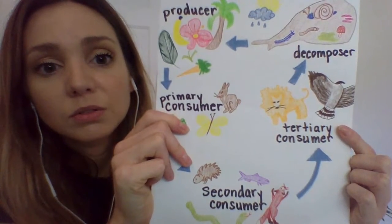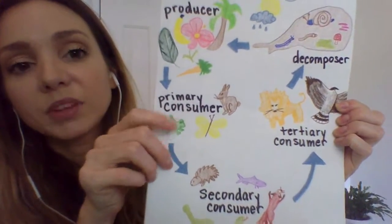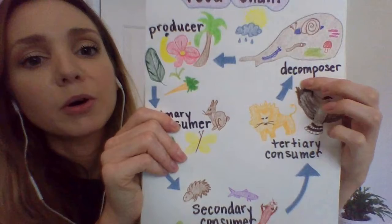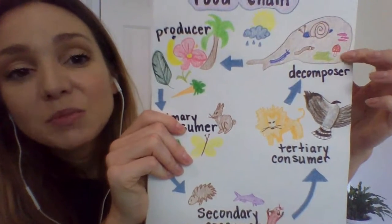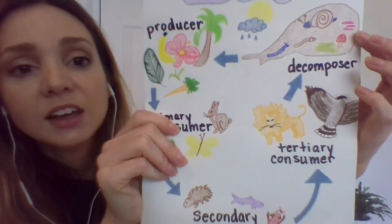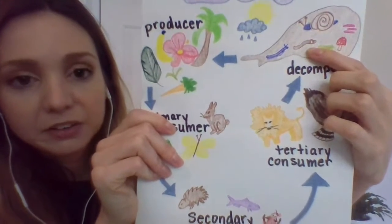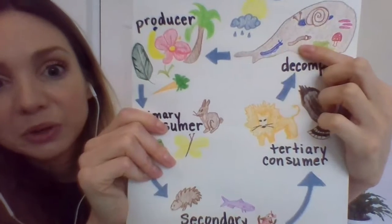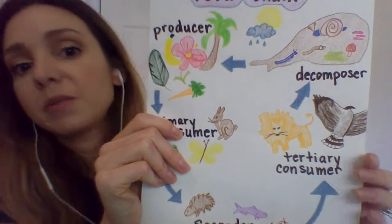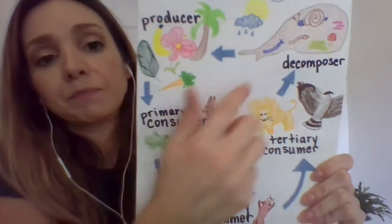And so their energy will stay in their body until they die. But once they die, their bodies go back to the ground, and there's something called decomposers. Now, decomposers are things like fungus, algae, bacteria, and a few different insects that you would find in the earth, like millipedes, earthworms, or snails. These decomposers all break down the bodies of animals and plants after they die.